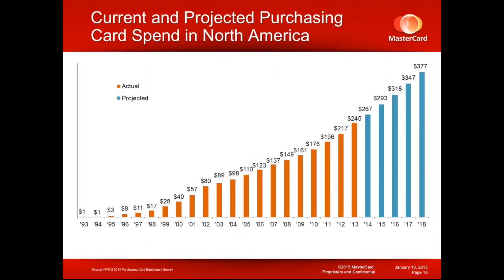Some of you may be familiar with RPMG. RPMG is actually the initials of two professors, Richard Palmer and Mohammed Gupta. These two gentlemen facilitate a purchasing card study every other year, and during the off years they facilitate a study on T&E cards. They've been doing this for well over 10 years, so they've become very well known in the industry. The information they provide is looked at as very reliable and very helpful. So this is great information.